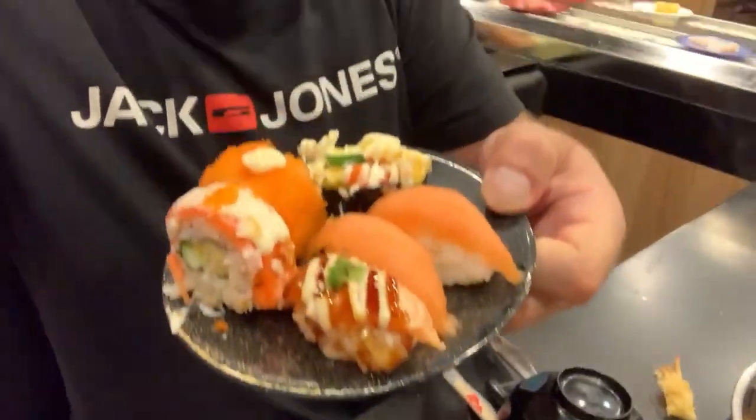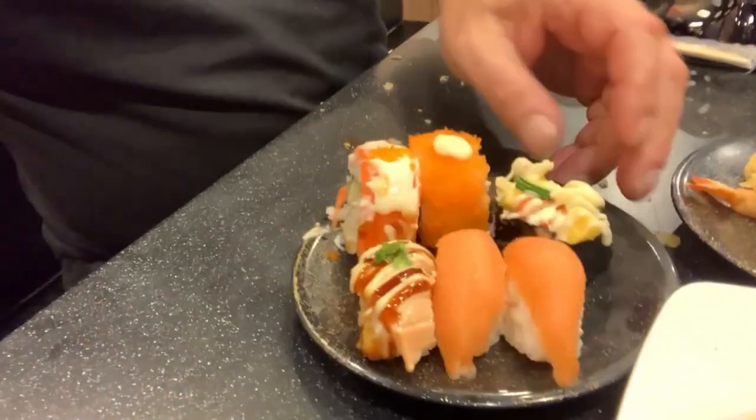Crispy. Yeah. Nice, nice crispy batter. Crispy batter with a prawn in it. Might as well get yourself a pack of crisps. This is what it is. Some lovely sushi here. Try one of these little babies.